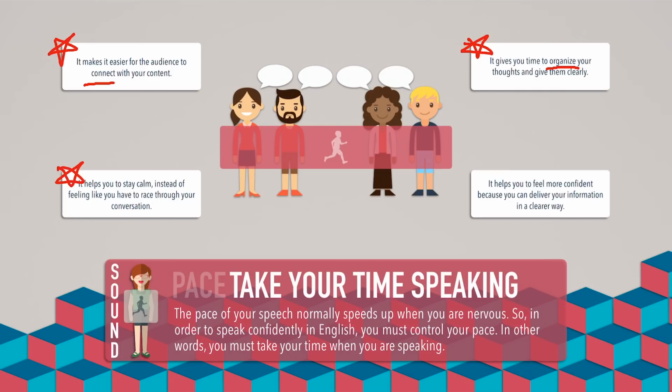Next, it helps you to stay calm instead of feeling like you have to race through your conversation. You see what happened? Even when I speed up my speech, it doesn't feel as comfortable for you. So again, it helps you to stay calm. And last, it helps you to feel more confident because you can deliver your information in a clearer way.